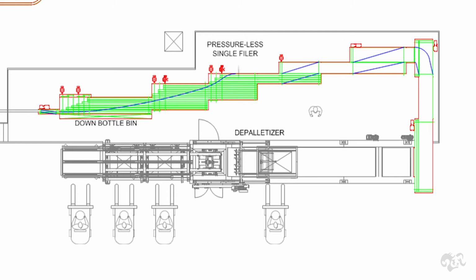But the thing we want to show here today is we have at least 2 motors on each zone of the pressureless single filer, because what is essential in the field is to be able to control the chains one against the other and create the proper line speed to separate the bottles and bring them along the rail. So many times companies will put 1 motor on each section, and it really makes it very difficult in the field to fine-tune the combiner and get the proper single file as you exit the combiner.